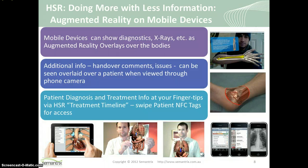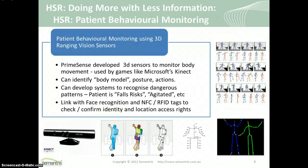Mobile devices, again, we can overlay diagnostics and x-rays using augmented reality, see where the break was on the arm, see how things are progressing. Again, additional information handover comments can be overlaid over the patient when you're looking at them, having to swipe their tag or looking at them through the camera. We can also make that treatment timeline information available to you through that mobile device.